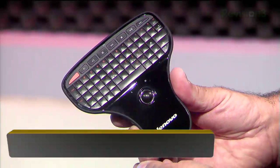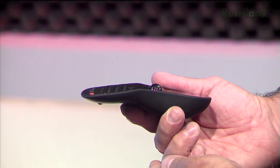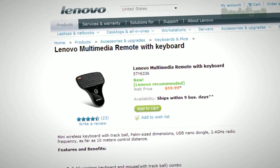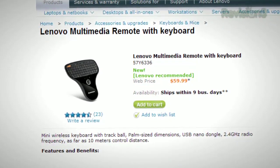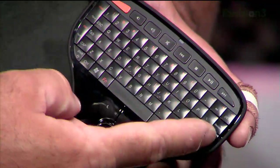Our search for more living room-friendly wireless keyboards for the home theater PC continues. We finally scored one of Lenovo's multimedia remote with keyboards, or what else is it? What do they call it? Lenovo mini wireless keyboard. It depends whether you're looking on Lenovo's website or the back of the box. The mini wireless keyboard. Or multimedia mini wireless keyboard. It's a trackball. It's a keyboard. It looks like the little attachment on your vacuum you use to suck things out of the corners of the furniture. Multimedia buttons. The multimedia buttons are across the top.